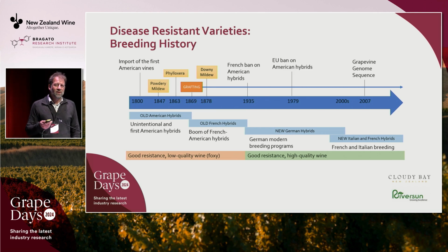The Germans got into the breeding program and they're still quite deeply involved. And I guess the modern disease-resistant variety movement really started with the Germans. And then more recently, the Italians and the French have got quite involved, and that's what we're going to be focusing on, the varieties that are coming today.